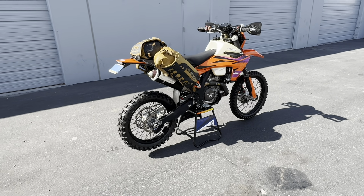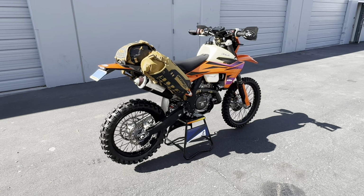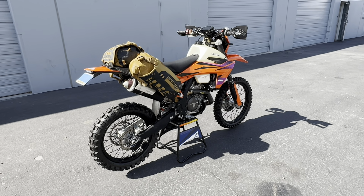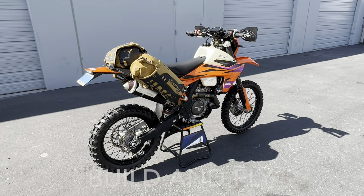We have a 24 500 EXC-F. This bike has already been looked at. We've already done a review on it, and I'll throw a link to that down below. This bike participated in our build and ride program.